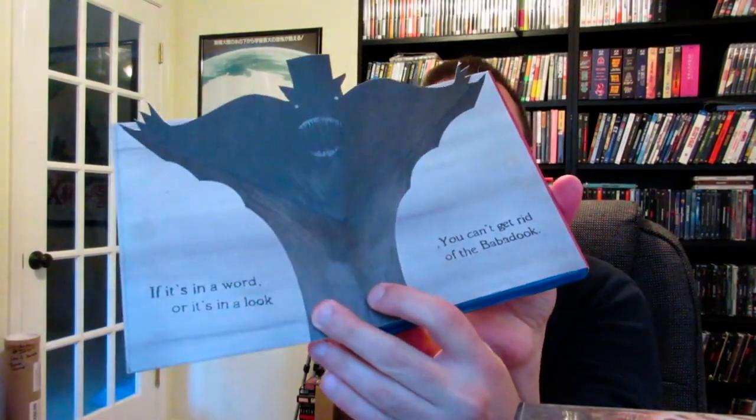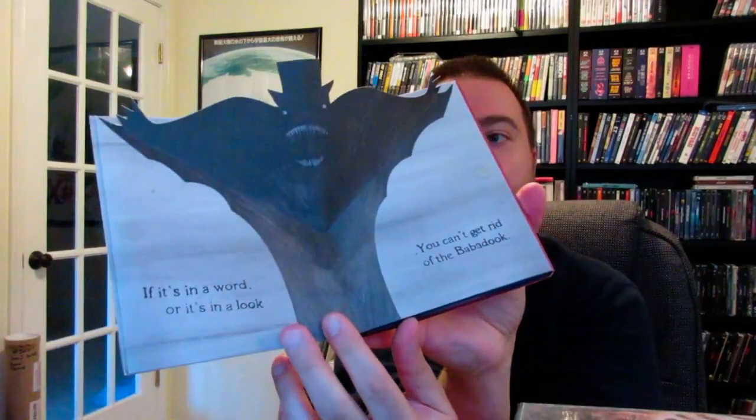Great special features in here too if you're a fan, but it's all about the gatefold pop-up slipcover right there for the Babadook. How cool is that? That's friggin' awesome. There needs to be more pop-up slipcovers like that. And again, another one that's really fitting for the film. If it's in a word or it's in a look, you can't get rid of the Babadook.